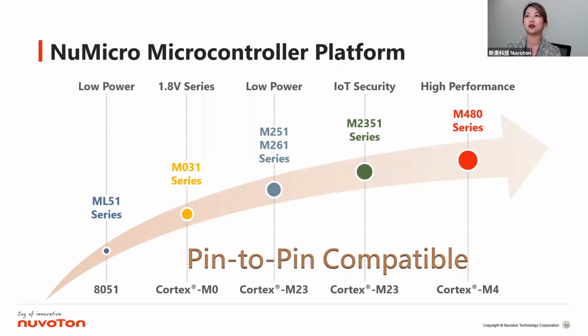Okay, this is all of our new microcontroller platform. It starts from 8051, which is pin-to-pin compatible with different series. For example, if you choose the LQFP64 package, but then you think the performance is too high and you want to downgrade to 8051, we also have the ML51 to support the same package. So you don't need to change the hardware, and even the software API names are quite similar. It will be very easy for our customers to change between different series.